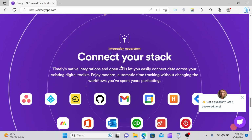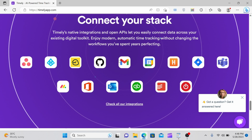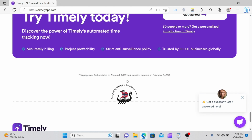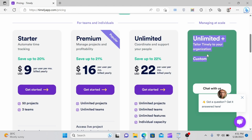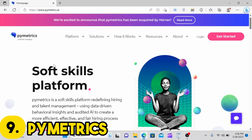Timely has an attractive feature in that it provides an open-source API, allowing businesses to easily connect data across their existing digital toolkit, whether Slack, Microsoft Outlook, or any other project management tool. The great part is that Timely provides customizable subscription plans that may be adjusted to meet the needs of organizations of all sizes.